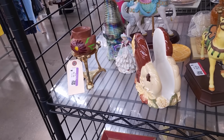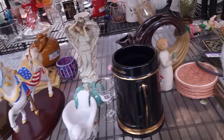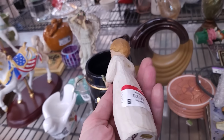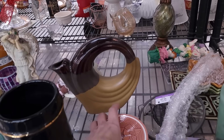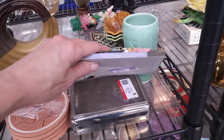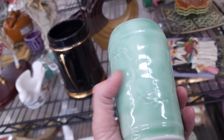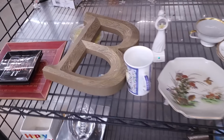All right, let's see. Don't wanna miss anything good. It's a little willow tree for $6. They don't sell for much more than that, unfortunately. Coasters, those ones don't really excite me though. Another little piece of pottery. This one is a little odd. Okay, we'll leave that one. Give me a bee.